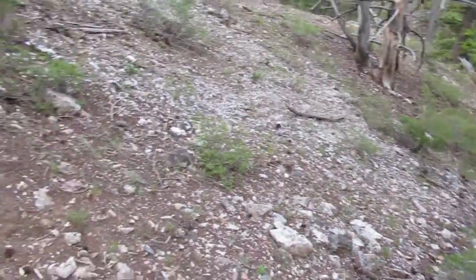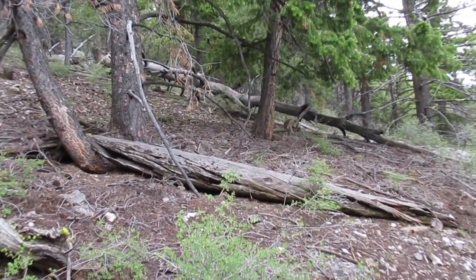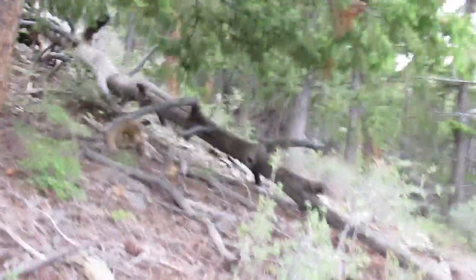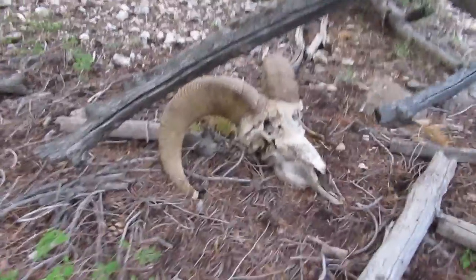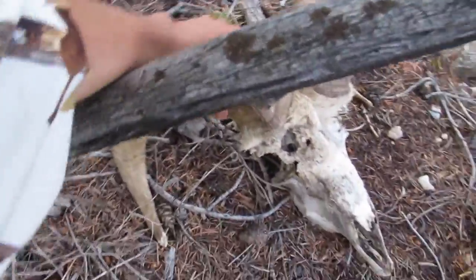Hiking up through here, and I was almost about to peel off up that way, and I looked over, and I caught a bighorn sheep. And I already called Fish and Game, and they told me I locate it, bring it down, and have it pinned. So I get to keep them. Pretty cool. Never found a ram before.